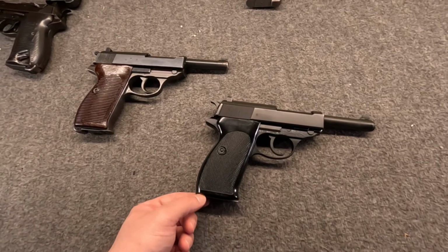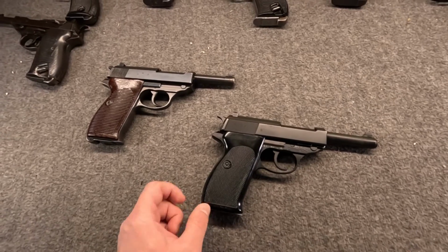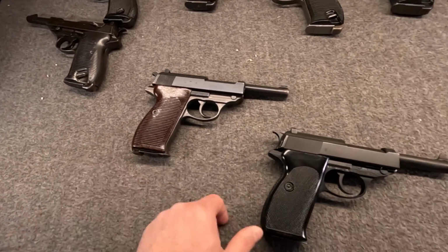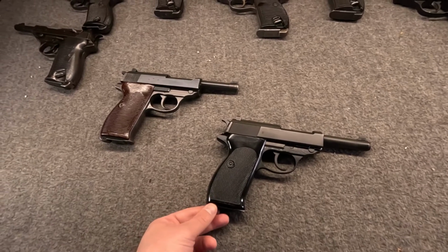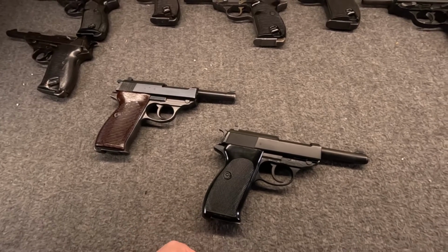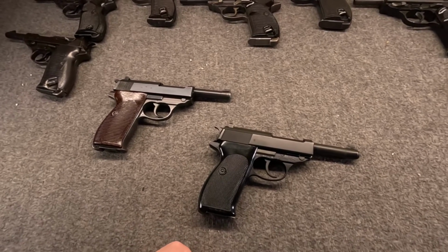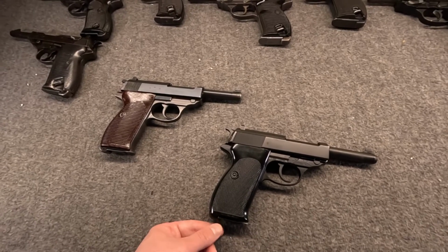Fritz Walther, one of the 3 sons of Karl Walther, would be one of the 2 primary designers of the P-38, and after the war, he would find that the original factory in Zella-Mehlis would be under the Soviet zone of occupation. Therefore, he would establish a new factory in Ulm, Germany, a very nice town. I've been there years ago.